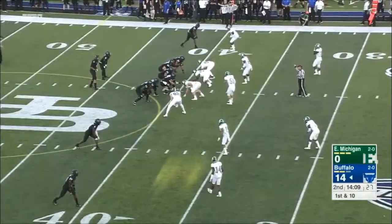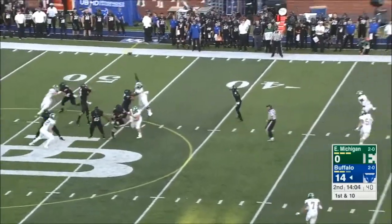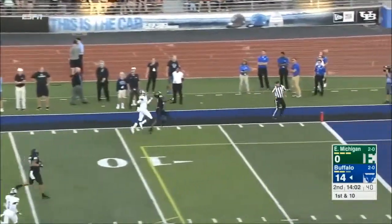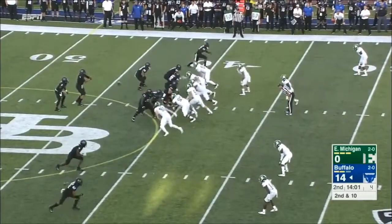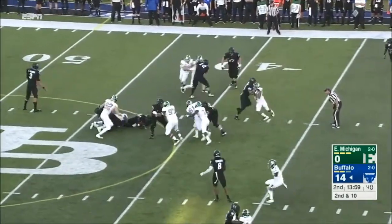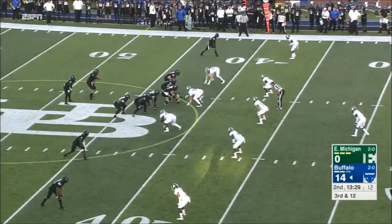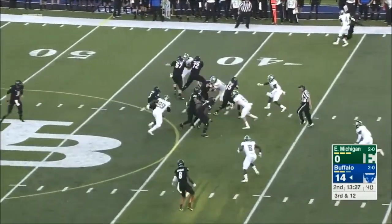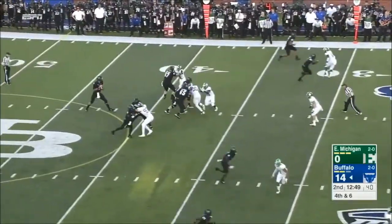Anthony Johnson. And you can see why he's a potential first-round draft pick with his body and his hands. Jackson, 10 of 11 passing. Big play. And one thing Eastern Michigan defensively this year doesn't have is a ton of size. Marks makes one nice cut. Takes more than one guy.